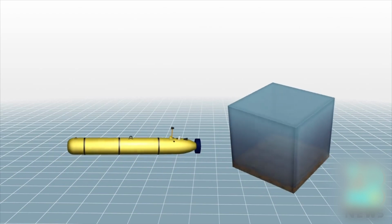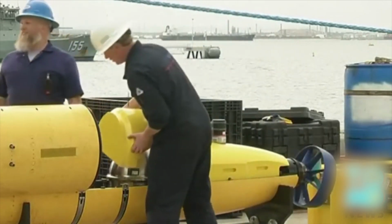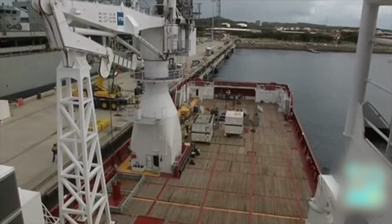It has now been 23 days since flight MH370 disappeared. Authorities fear the 30-day life of the plane's black box flight recorder locator beacon will expire before the search equipment arrives in the new search area.